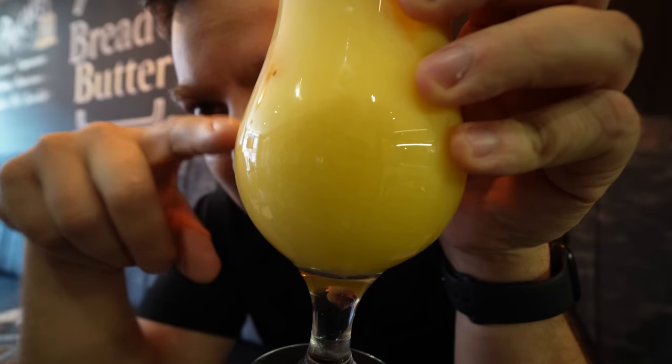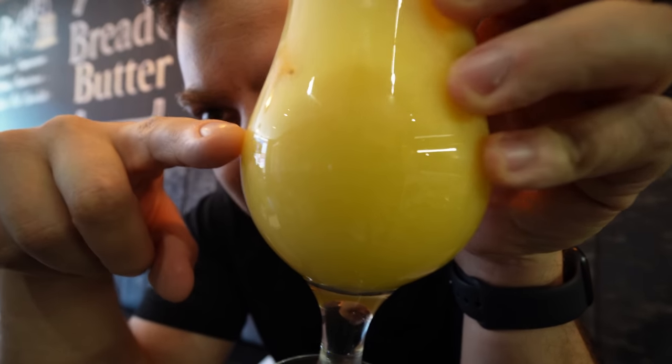I ordered fresh orange juice. I didn't know it came like this. This is kind of fancy. This is nice. It's refreshing. You know when it's fresh and you can see all the little bits inside? Can you guys see that?